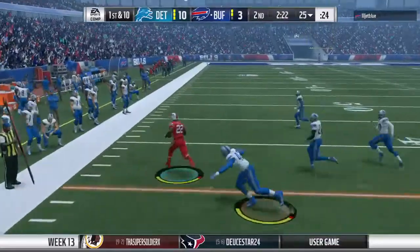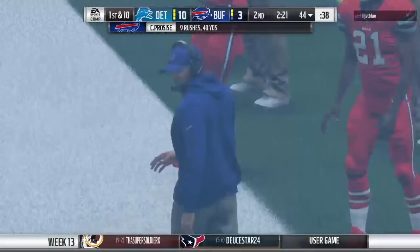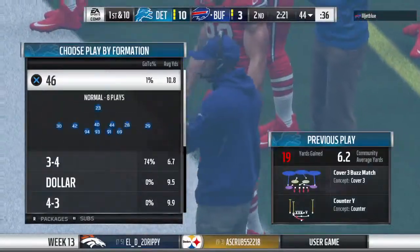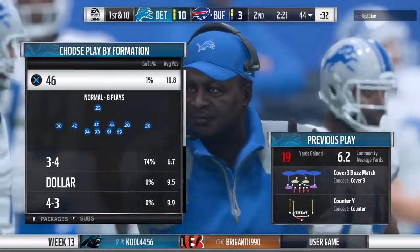Room here to run. He finds an opening past the 40. That good for 19 and a first down. Exactly what they needed right there, because they needed to use the ground game to take some pressure off, because the quarterback's been struggling a little bit.